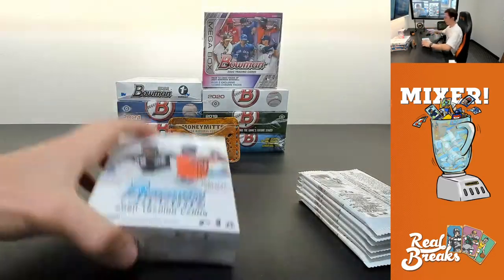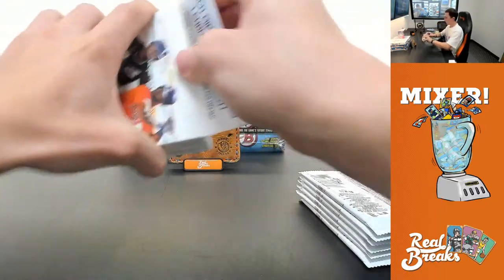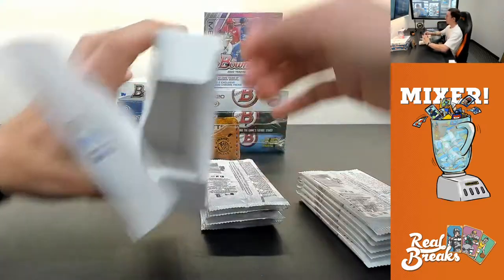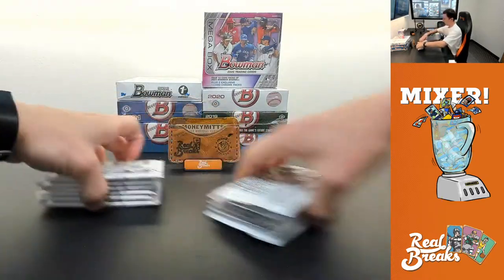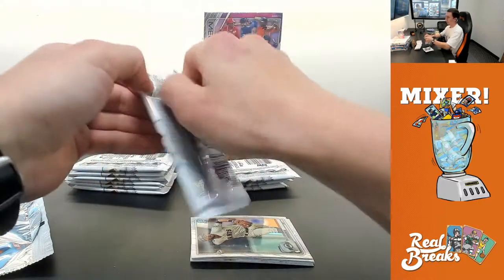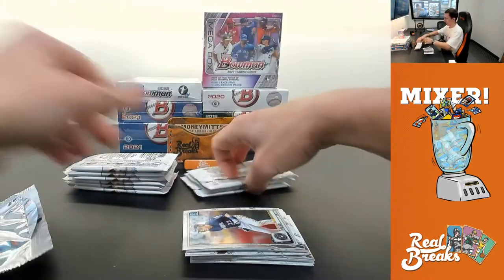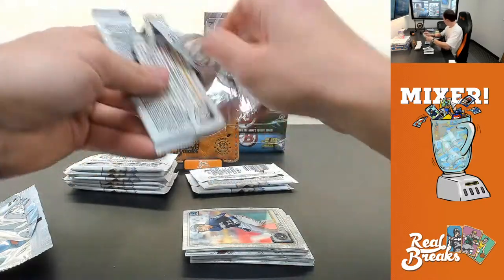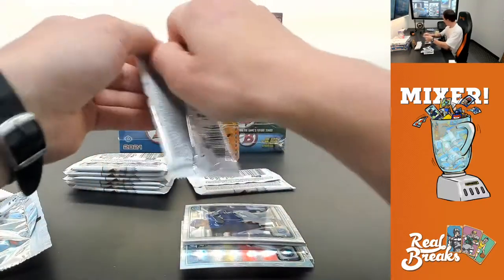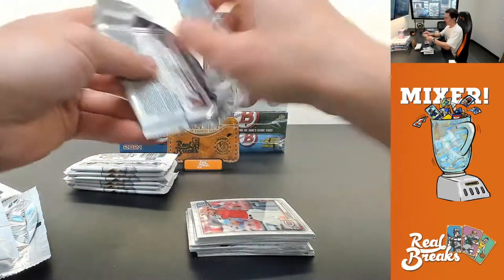Looking forward to a fun night. We've got back-to-back Epic Bowman mixers. Right after that, our Contenders Draft Pick Your Team. After draft, we've got our top high-end mixer, then Leaf Metal. And then I'm thinking probably another Contenders Draft to end the night.